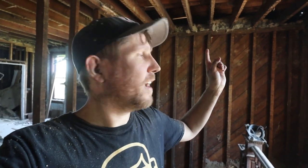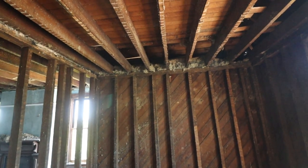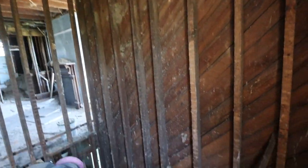I got the last parts up here in the staircase removed. Obviously there's still a little bit of insulation left up there, but when I clean this all out with the blower and suck it all out, there's not gonna be any left.